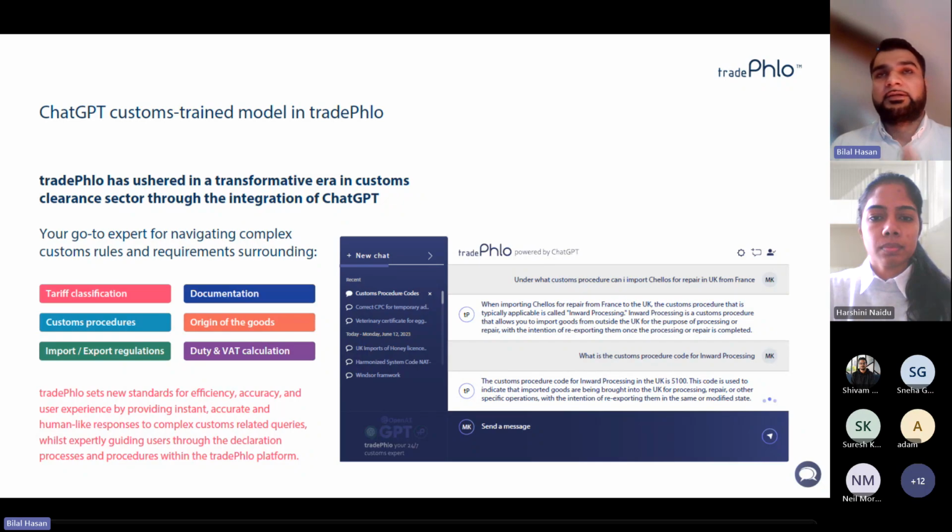So we've got the best of both worlds, which is something that is unique to tradePhlo. I believe there's no other system that is going to that extent, building a knowledge repository that users can benefit from in a single interface on a single domain, and not have to log in and out of other portals to check classification of commodity codes, or to know what import controls are imposed on a particular commodity. They can do that within a single application, and it doesn't just stop at classification.